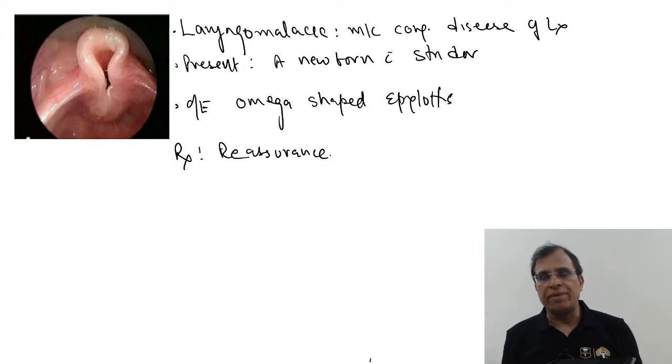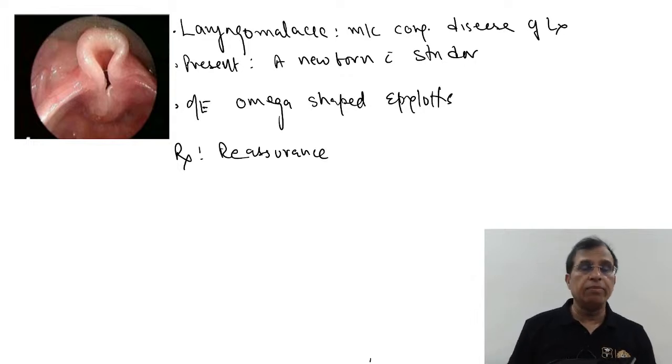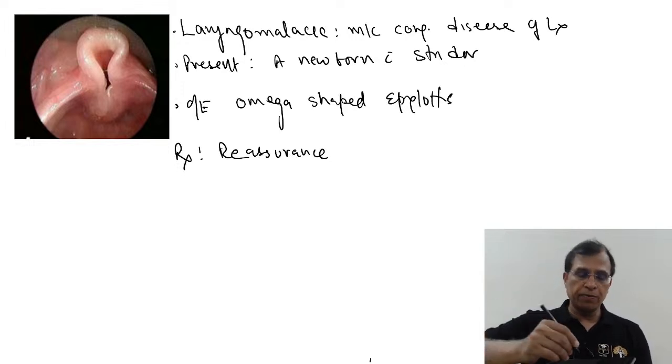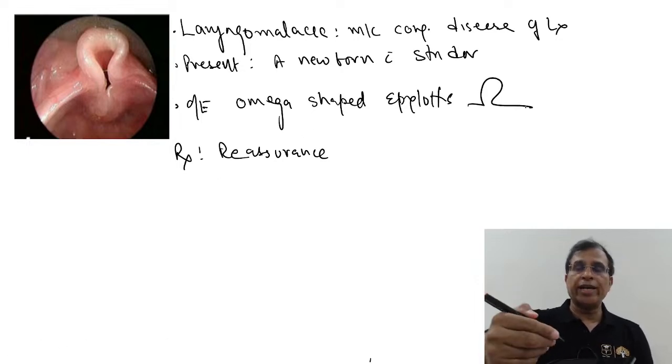Reassurance is like conservative management. You don't have to do much. Just give the assurance to the parent of the child. The image is more important here. And the name of the disease is laryngomalacia. So if a newborn child has stridor and they ask you what could be the cause, the first thing that comes to your mind is laryngomalacia. This is the epiglottis. The shape of the epiglottis is like this, which is how we write omega.